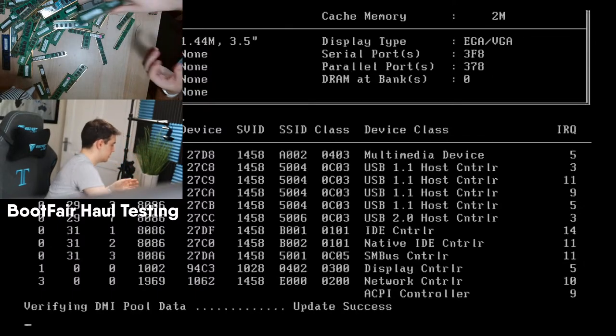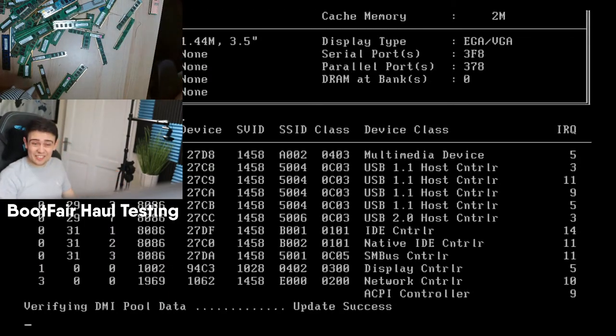There we go, that's all DDR2 there. So it's actually about 50-50 DDR2, DDR3.